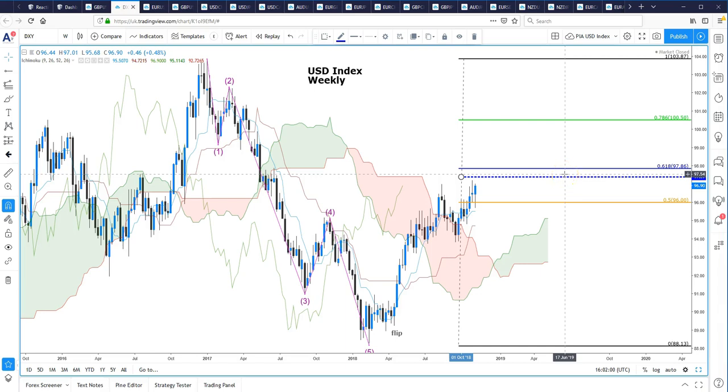My name's Ian Coleman. It's the week of 12th of November 2018. We're going to be covering the dollar index and FX majors, highlighting what patterns we're seeing, what levels we're projecting to, and using our bespoke support and resistance to highlight decent entry levels.